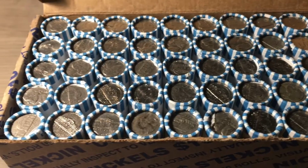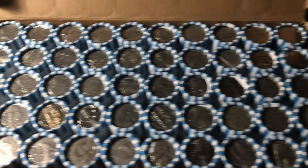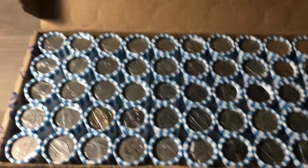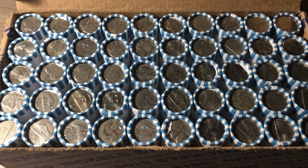Alright, we're back. We got another box to hunt. I don't believe this box has any enders, but hopefully we can get some good finds in the rolls. So I'll bring you in when we have the first find of box number 2.